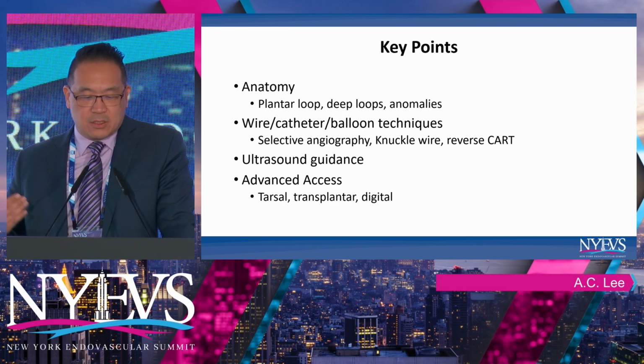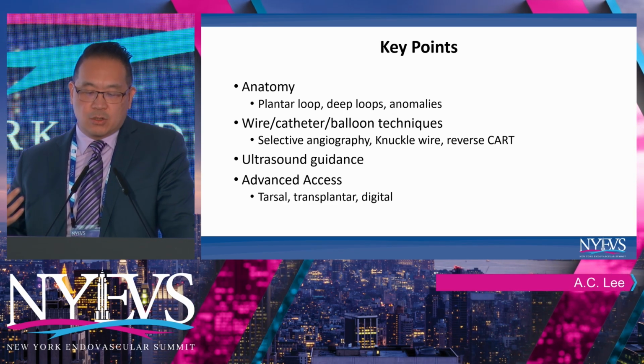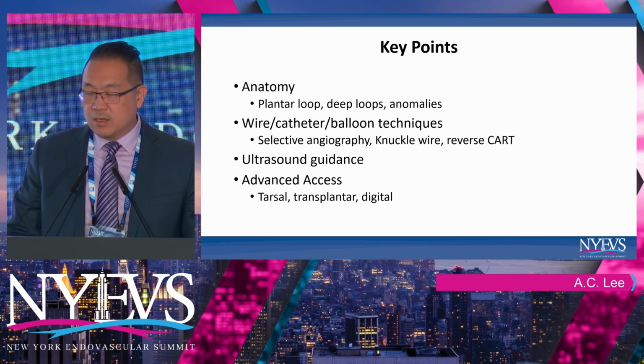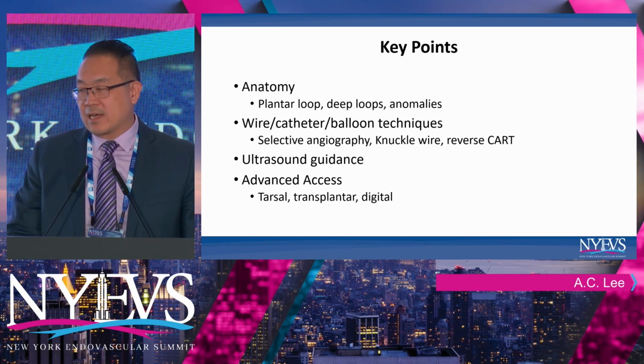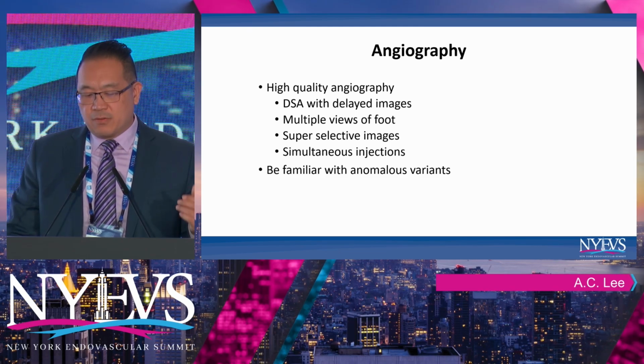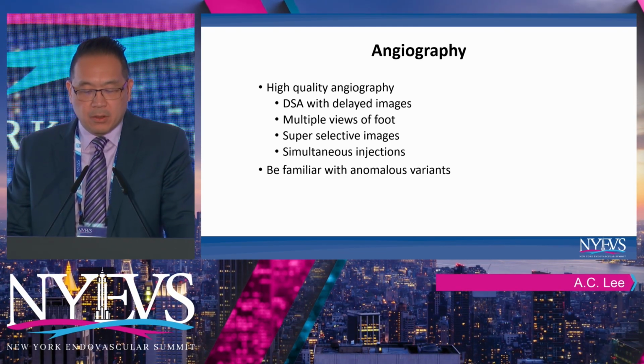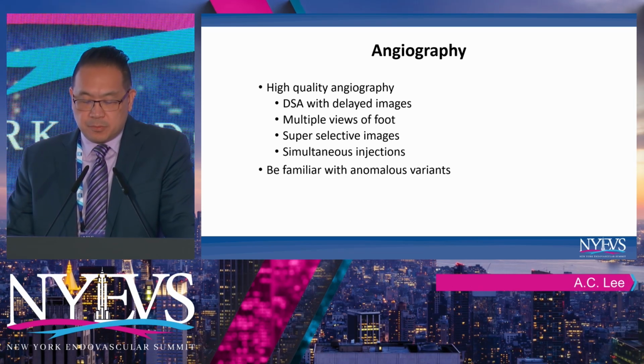So it really goes back to just good technique, knowing the anatomy, taking good angiography and good wire catheter technique, I think, and then having distal access techniques to bail you out. Again, high quality angiography, DSA with delayed images. You really want to see collateral flow. You want to stay on that pedal. Multiple views and the right views.